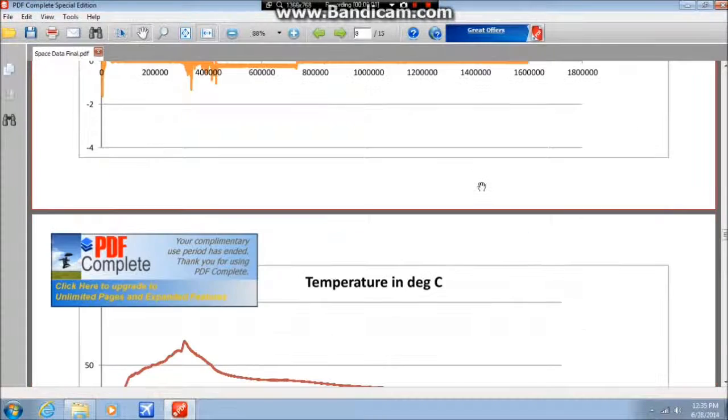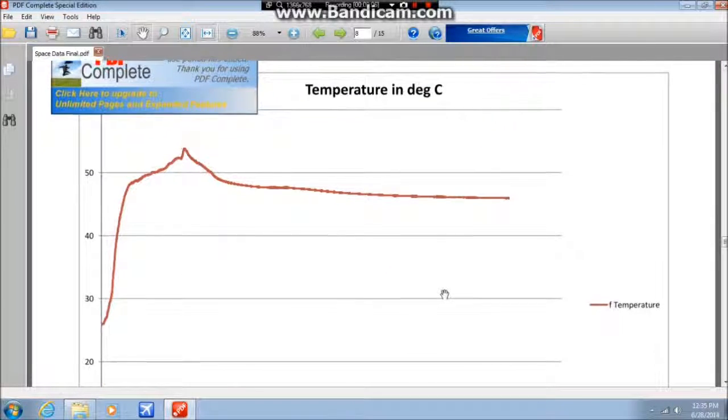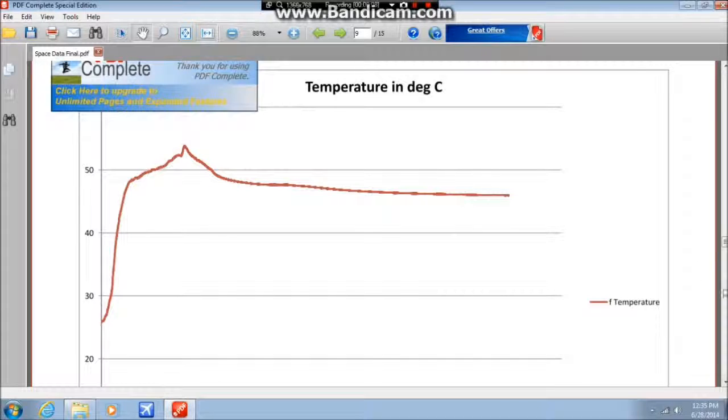Moving on. Now this one is rather interesting. This is a temperature curve in degrees Celsius, and if I look at this, my guesstimation graph, it actually matches exactly, and I will explain why. I have a good knowledge of this because I work with thermal systems as part of my job, so I'm actually used to temperature curves in space.